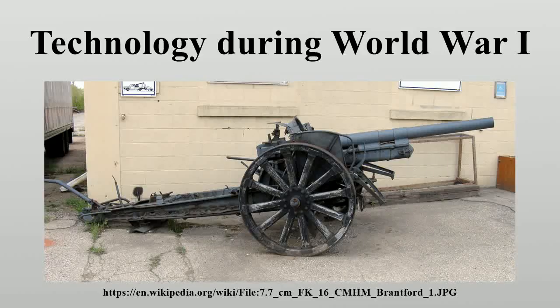Technology during World War I reflected a trend toward industrialism and the application of mass production methods to weapons and to the technology of warfare in general. This trend began 50 years prior to World War I during the U.S. Civil War, and continued through many smaller conflicts in which new weapons were tested.